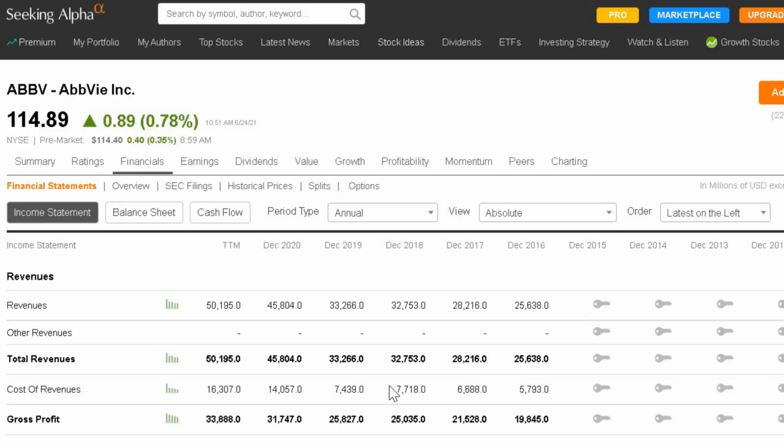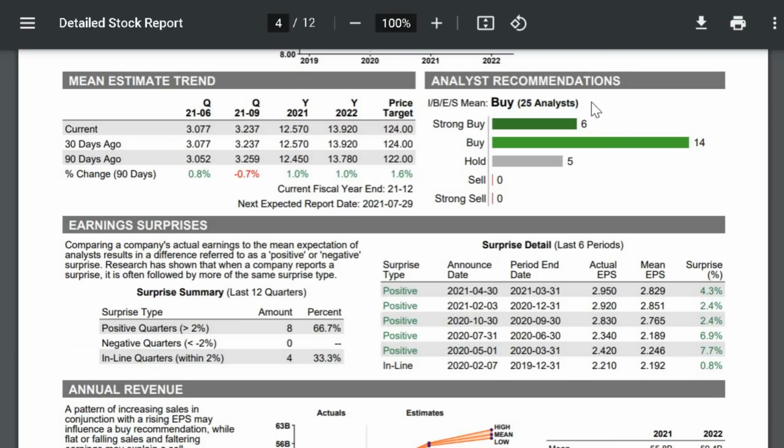And if we take a look at AbbVie's income statement, year after year, total revenue continues to grow. 25 billion total sales, up to 28, 32, then 45, and now over $50 billion of total revenue in the trailing 12 months, which of course is boosted by their recent acquisition. And overall, this company's total revenue has doubled during the past 5 years, which is a great sign.